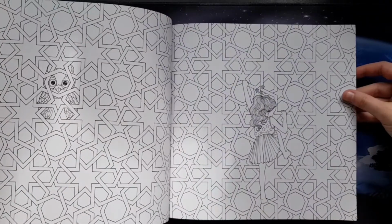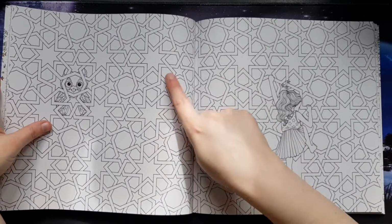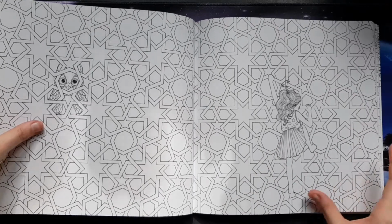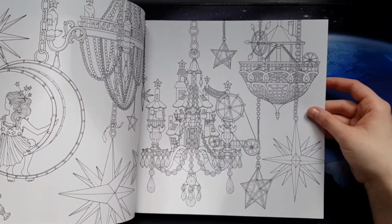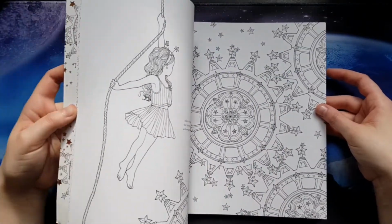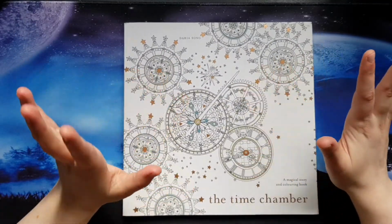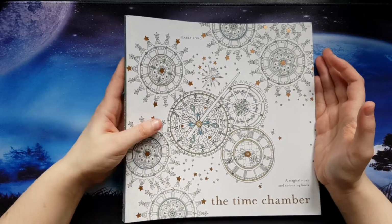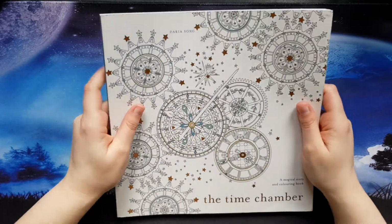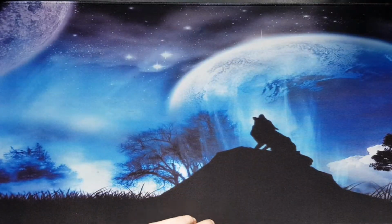There are a couple of pages in here that are really calling out to me, like this page. I don't know why, but I just want to paint all of this in the Calero gold paints. I think that would look really pretty. So it's not my usual type of book, but I'm trying to broaden my horizons and pick books that I wouldn't normally colour in and give new things a go. So yeah, this is the Daria Song, The Time Chamber colouring book.